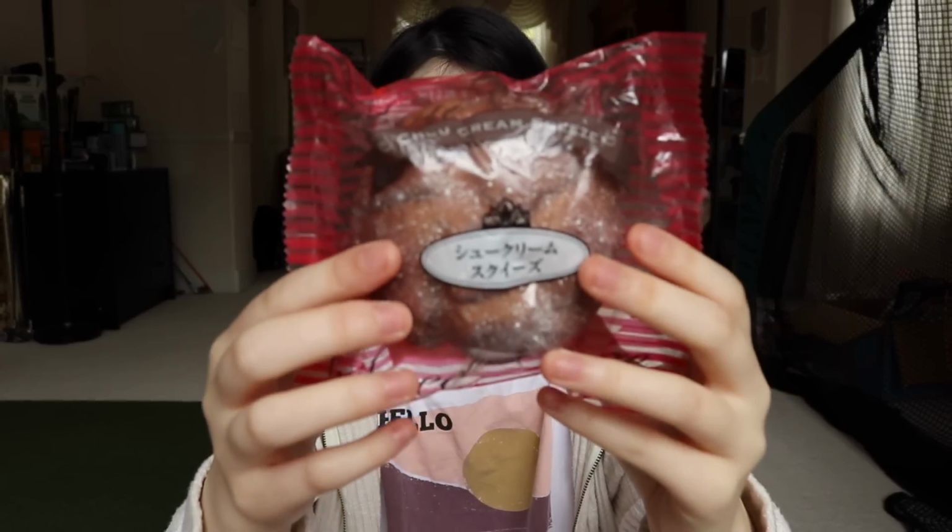I got a lot of questions about my rarest squishy. I think this is one of them that's like, I don't feel like too many people have. It's this chocolate pie chow.